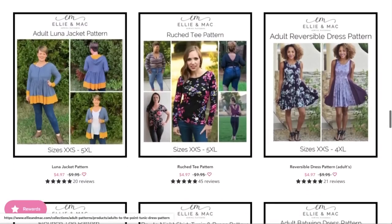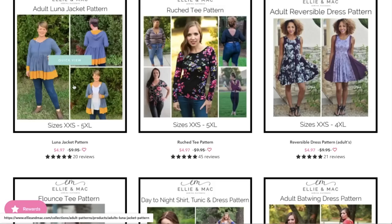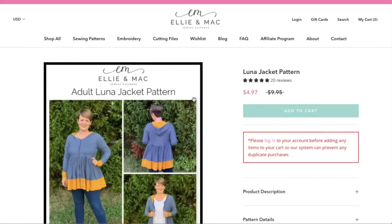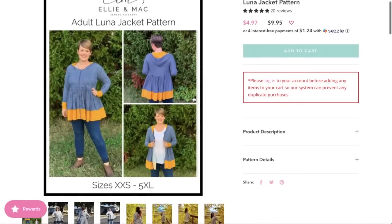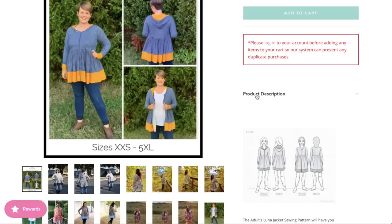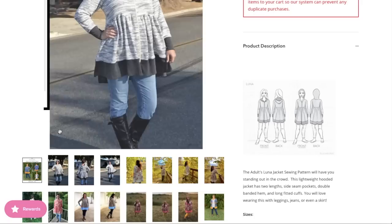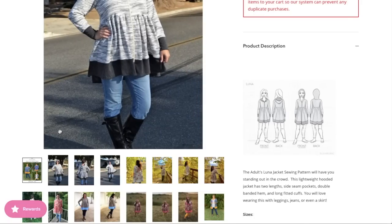All right, I bet at this point you guys are glad I'm kind of speeding through these as best I can. All right, adult Luna jacket pattern. So this is interesting. It's a zip front, gathered waist, like peplum jacket that is partially lined. And also color blocked with this band. Lightweight hooded jacket has two lengths, side seam pockets, double banded hem, and long fitted cuffs.